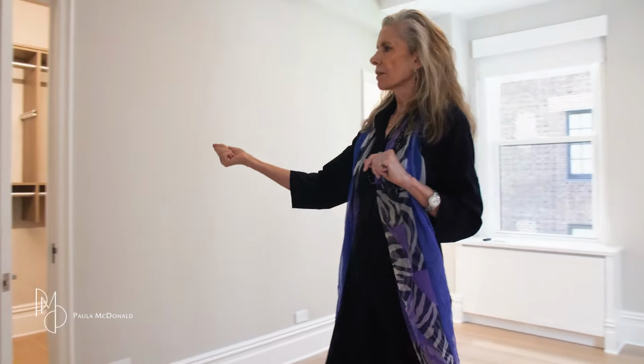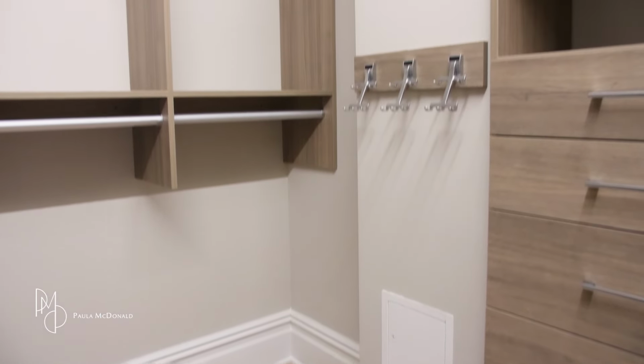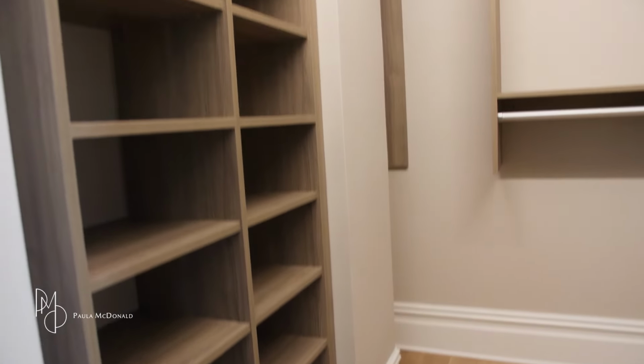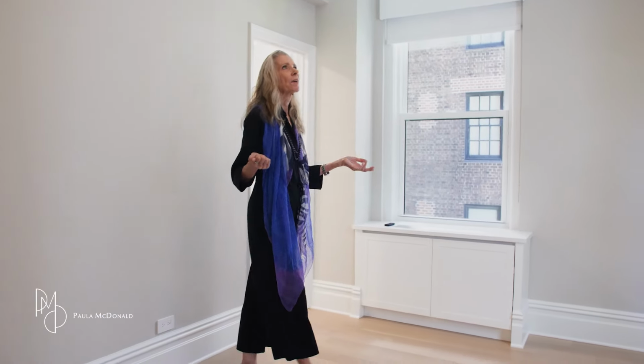Did a whole new walk-in closet here, which I think is phenomenal. So we'll do B-roll of this for him, the husband, and I can't wait for him to see that because that was like the one thing he's never had. And then we have another through-the-wall air conditioner in here.